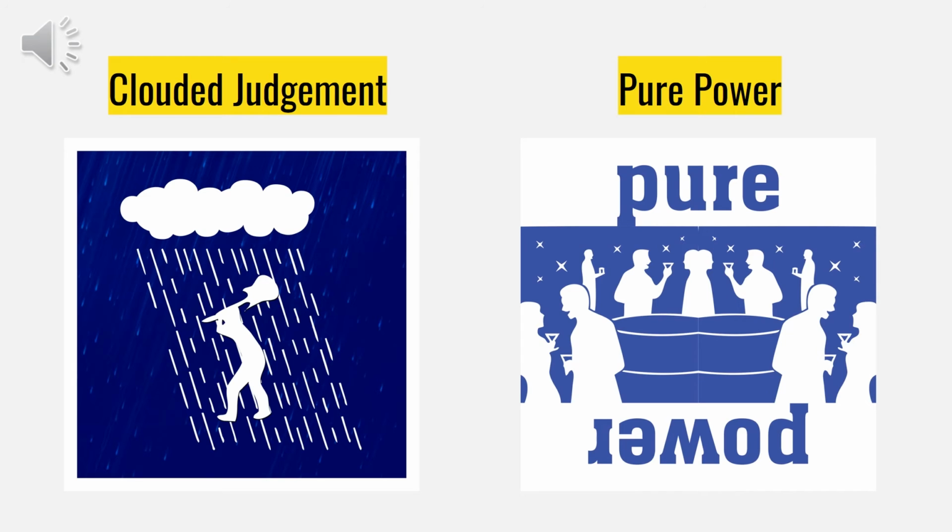Now, the second picture is called Pure Power, and what I really like about this picture is that I utilized purple a lot, and purple represents power and authority. And I feel like that really translates in this picture because you can see a lot of people in a room socializing at a very high-class event.